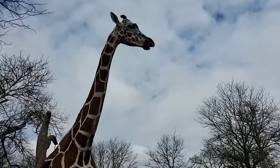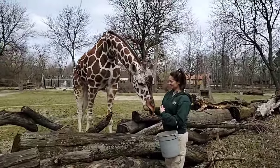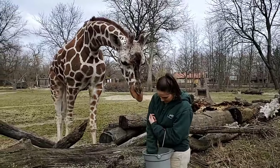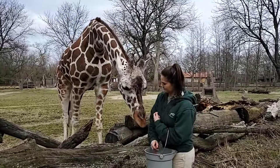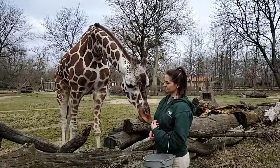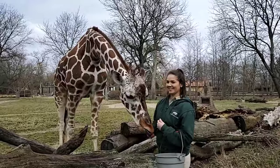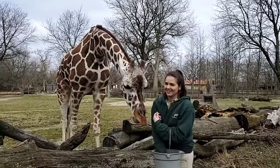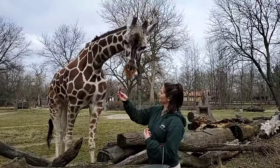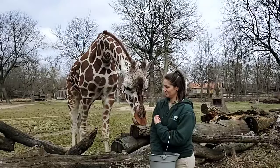To his left is his mother, Jasiri, who's actually the shortest giraffe in our herd. Jasiri is a middle-aged female who has lived here at Brookfield Zoo since she was about 2 years old. As I said, she is Potaka's mother, and she is a very laid-back, relaxed kind of girl. She's eating here with animal care specialist Raquel, who has some of her favorite treats, which are a biscuit formulated for herbivores. Those are her absolute favorite.